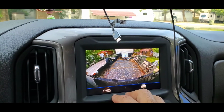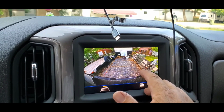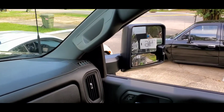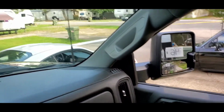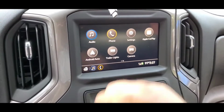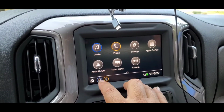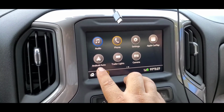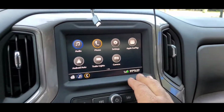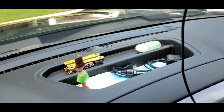Here's the guidelines for backing into a parking spot. As you can see, it actually lines it up pretty good, considering I am straight with the driveway right there, and the same thing on the other side. All right, come back here to home. You've got your settings, you've got your phone, you've got your audio, Android Auto and Apple CarPlay. And like I said, you've played with this before, so you pretty much know what's going on here.